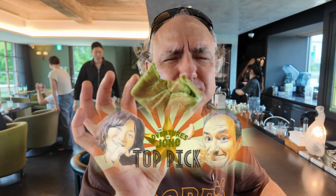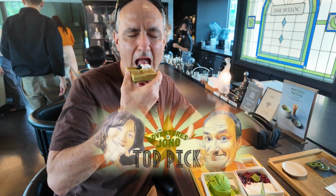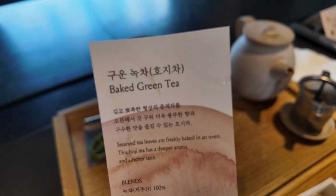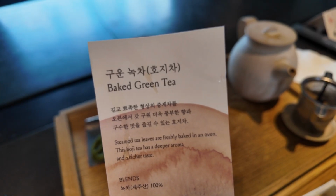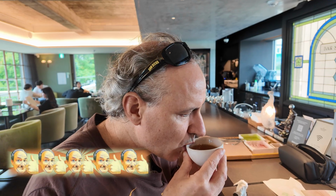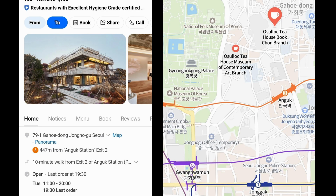I love this. It's so good. Warm, toasty, rich, sweet, but not too sweet. Just excellent. We also recommend their hot teas. We got their signature baked green tea, gorgeous copper color, a tasty warm rinse to leave your mouth feeling clean and refreshed. Osulloc is super easy to find, near Anguk Station in the heart of downtown Seoul.